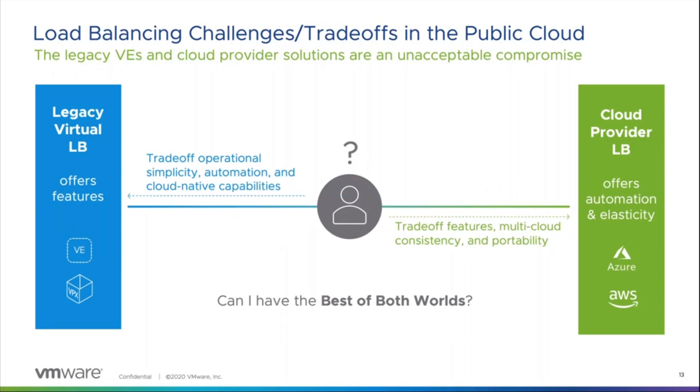As a legacy load balancer, you have the feature set, but you're trading off with the operational complexity, automation difficulties, and your lack of cloud native capabilities. What the native cloud load balancers have is that automation and elasticity. But what they lack is the multi-cloud consistency, obviously, and then portability, as it's unique to just that cloud. So when we want to say, can I have the best of both worlds, this is where Avi comes into play. As mentioned on those initial slides, you're able to provide our full enterprise-grade load balancing feature set in the cloud with the automation as well as the elasticity. And this is what we'll start digging into in the next few slides, talking about how we actually provide that regardless of the environment, whether it's on-prem or in a public cloud.